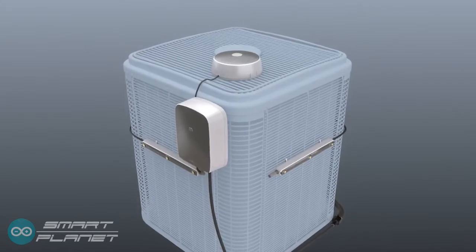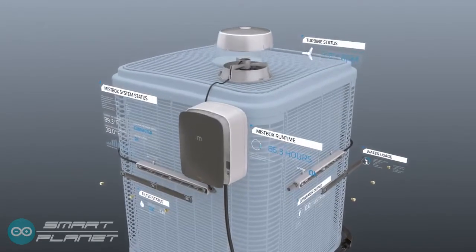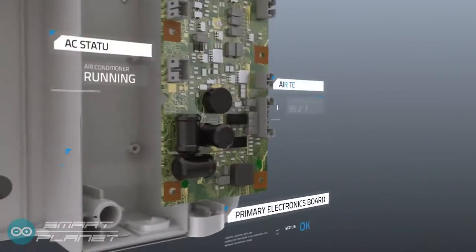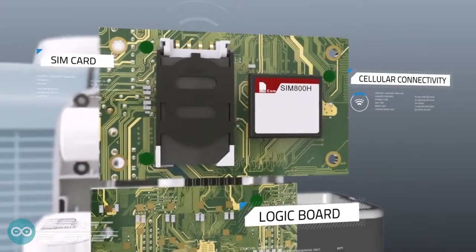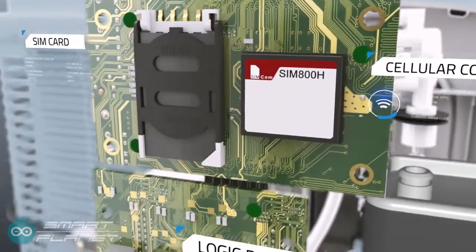Our new design incorporates modular components, proprietary technology, and a smart learning algorithm that continually adapts to optimize savings. At the core of the control unit is a unique combination of sensors, allowing Mistbox to function completely free from wiring. A powerful logic board with integrated cellular connection provides Mistbox with a direct, secure, seamless communication channel.